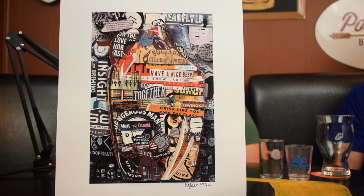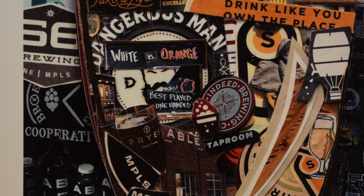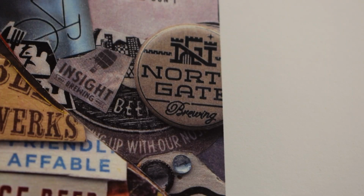Her art is called high density collage art. So as you can see, there's a lot of different things going on there. So this is the Minnesota Growler series is what she's calling it. And she goes to breweries, and this is just a copy of it, but it's got a little 3D. You can see the 3D to it. She goes and takes some of the swag that these breweries have, and she'll collage it together and kind of make different regions of Minnesota.